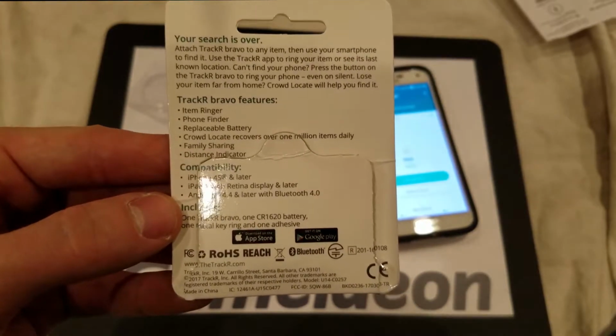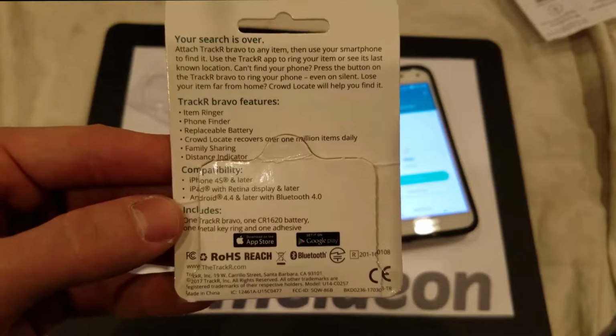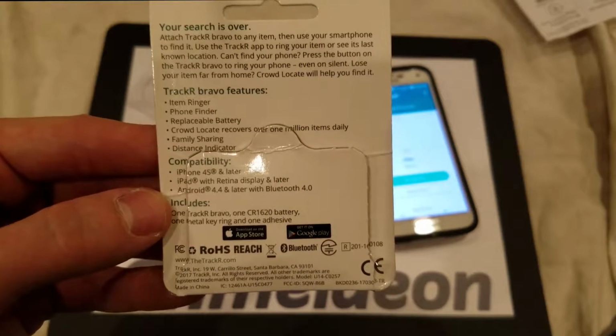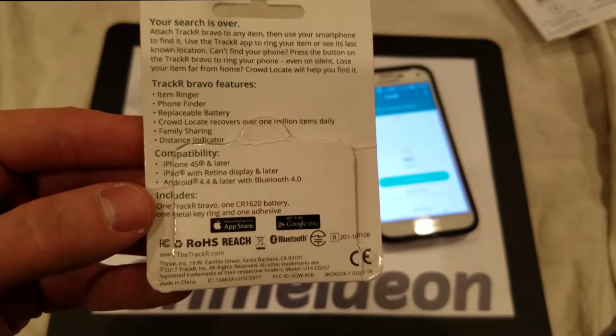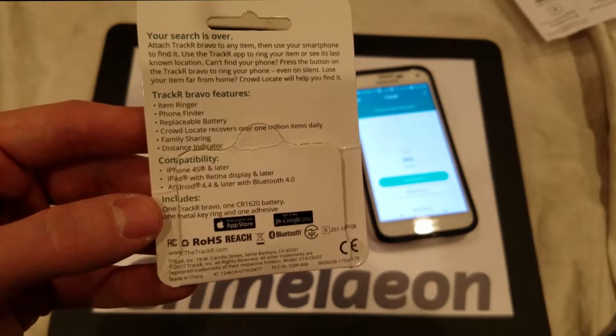Attach TrackR Bravo to any item, then use your smartphone to find it. Use the TrackR app to ring the item or see its last known location. Can't find your phone? Press the button on the TrackR Bravo to ring your phone, even on silent. Lose your item far from home? Crowd locate can help you find it. TrackR Bravo features: item ringer, phone finder, replaceable battery.